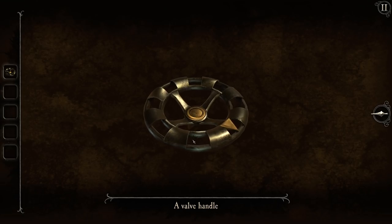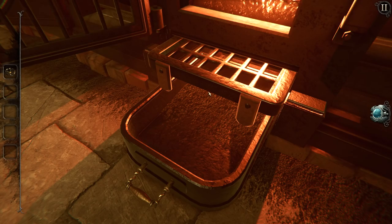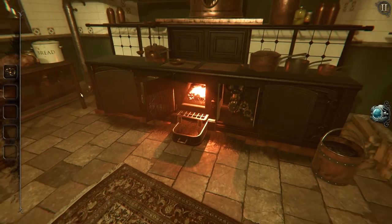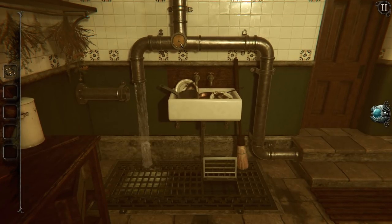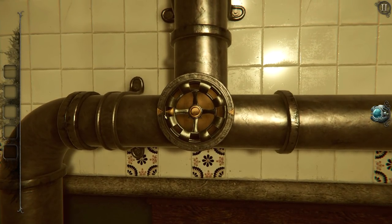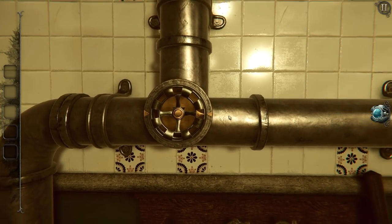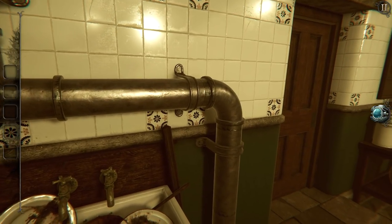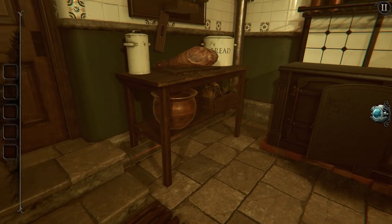Okay, so... Oh, it looks like a Y. It's for the water pipe, actually, in this room. Isn't it? Yeah, that's gonna go there. Okay. So if we just move it around to that side, we're gonna divert the water! Yes! Okay, so this is gonna go to the oven, right? Or just on top of the oven? That's where the pipe went.